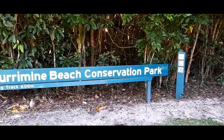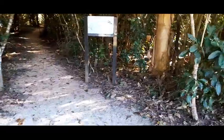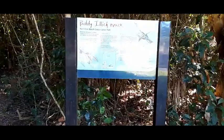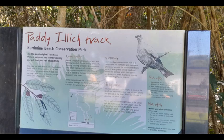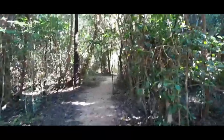Good morning. Time for another walk in this amazing little rainforest park here at Kurrimine. I'll take a photo of this in a second. See if we see a cassowary this morning. If so, I hope it doesn't go barreling through me. I hear they're a bit destructive.